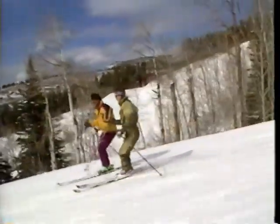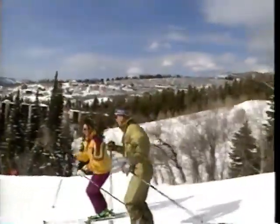Okay, Kath, reach out down the hill and make a definite pole plant. Need to be a little stronger with it. Okay.